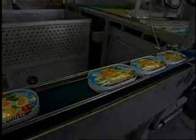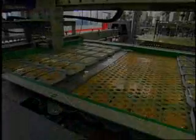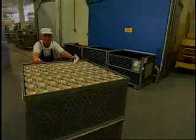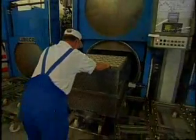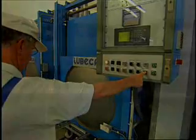Every product package is printed with its lot ID number, the date of production, which line it was produced on, the operator IDs of the people who packed it, and what batch of raw fish was used. Up to 1,200 cans at a time are placed in movable transports for loading into autoclaves. This completes the cooking of the fish and sterilizes the packages as well.